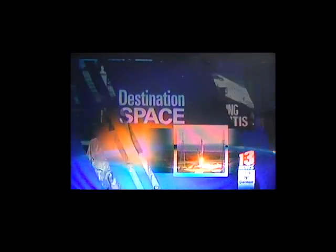Destination Space, and we're just moments away from the unveiling of Space Shuttle Atlantis in her new home at the Kennedy Space Center Visitor Complex. Hello, everyone. I'm Jackie Brockington, and officials are peeling that protective wrapper off the shuttle today. The Atlantis exhibit at the Kennedy Space Center Visitor Complex opens in about a month, but today NASA is unveiling the shuttle in its new home.